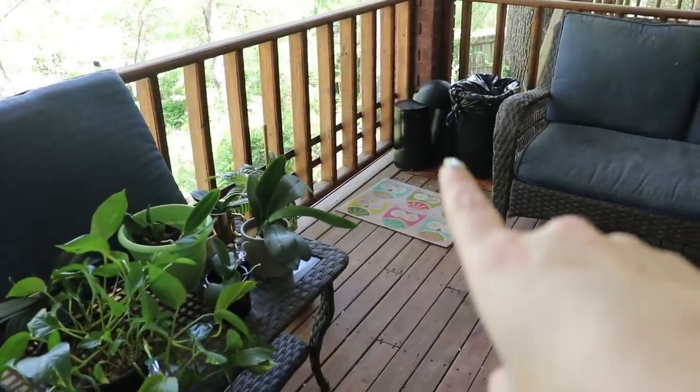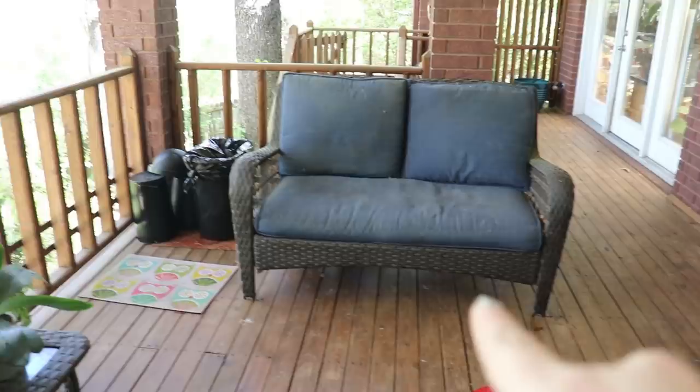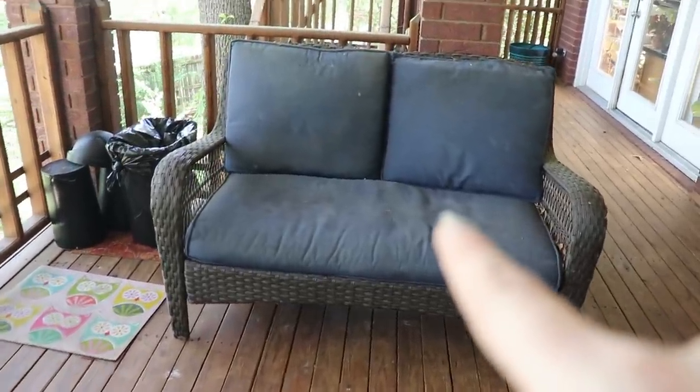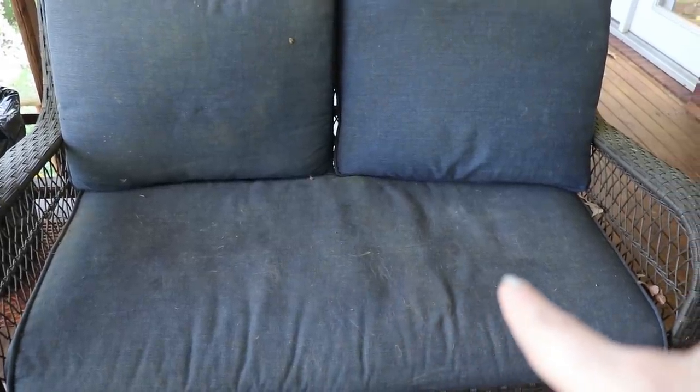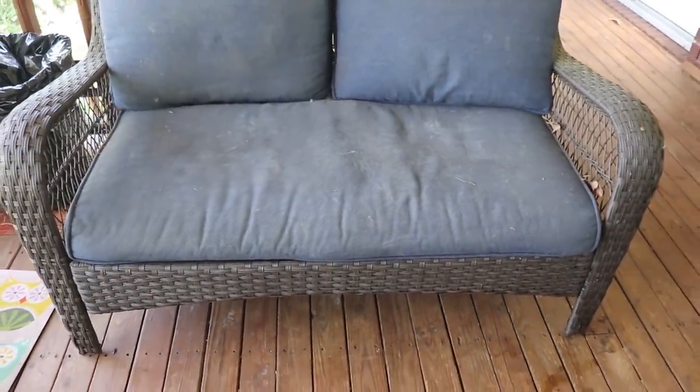Those are trash cans. That's a dirty old rug. Here's a dirty couch. This is the stuff I'm talking about. Pollen, dog hair, kids coming out here and just spilling whatever they want all over the couch. It's a freaking mess.